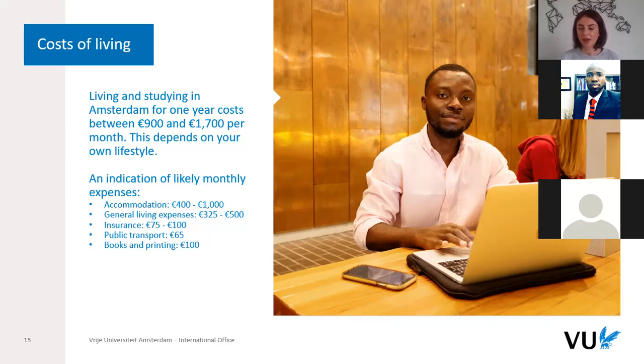There is mandatory health insurance that you need to have in the Netherlands, but if you live in the EU and if you already have an insurance in the EU, you can simply transfer it to the Netherlands. Public transport, most students can count on anywhere between 65 and 100 euros.